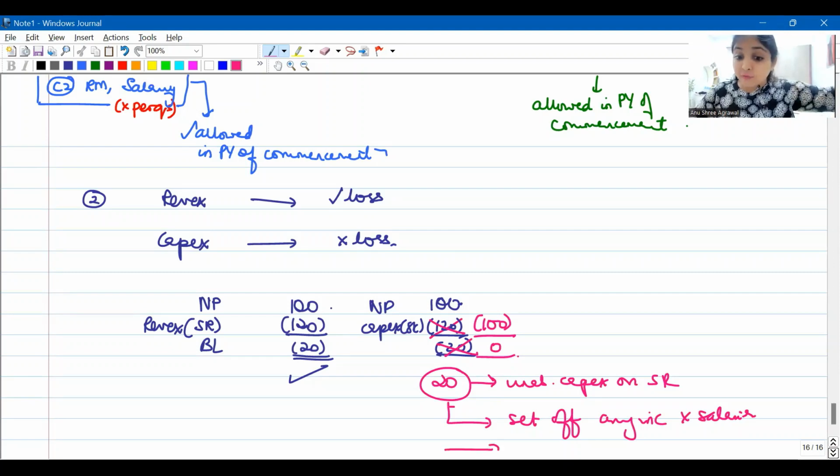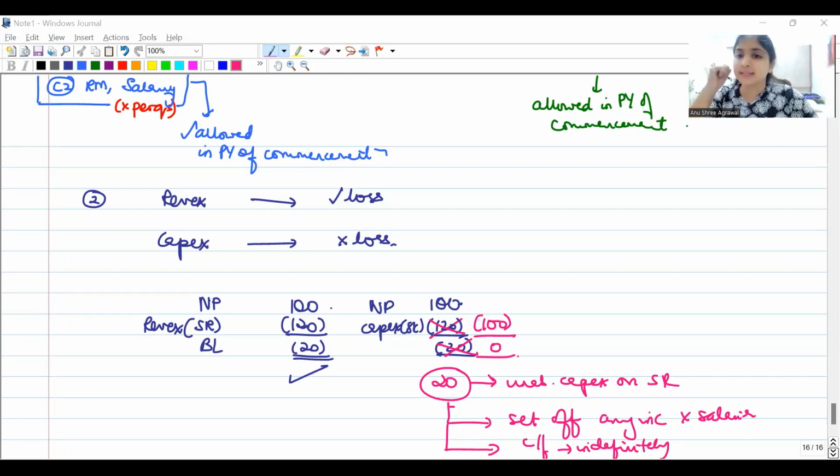Can I carry it forward to subsequent years? Yes. How many years can I carry it forward for? I can carry it forward indefinitely without any limit. I can keep on carrying it forward. Later, whichever year I have any income other than salaries, against that I can adjust. Is this also understood?